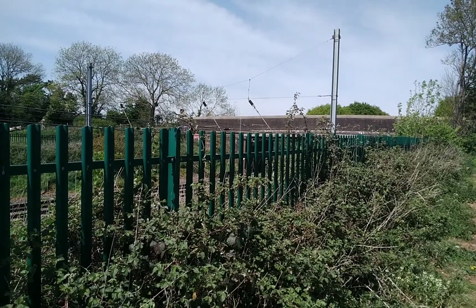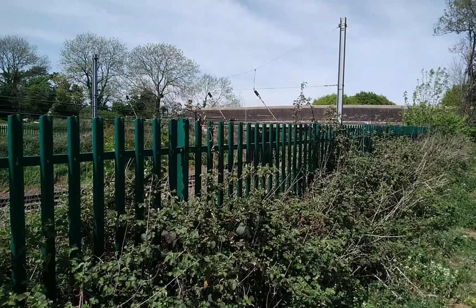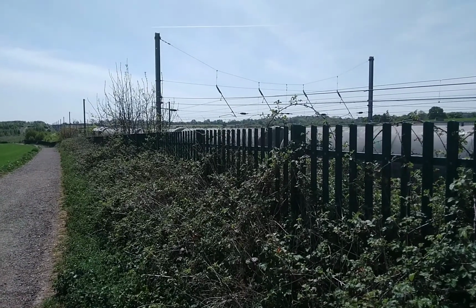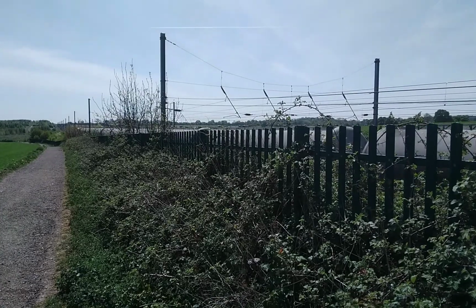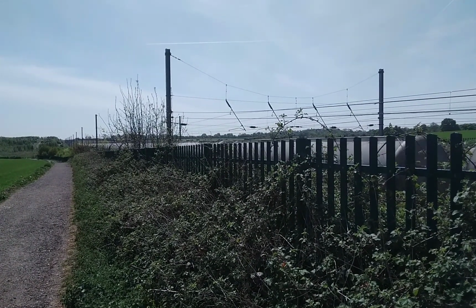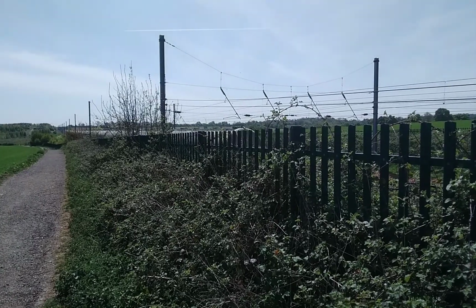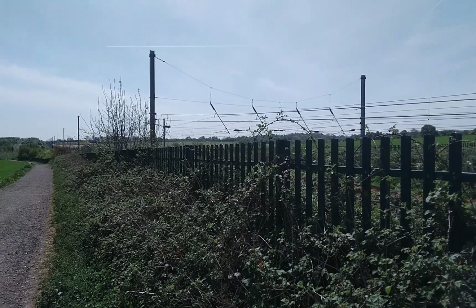Okay, we got something coming south. Looks like a freight train. It is indeed Freightliner 66223. Where's it going from and going to, Anthony?